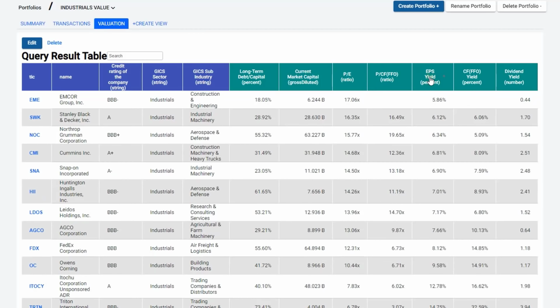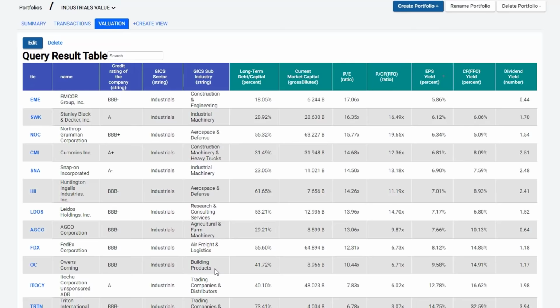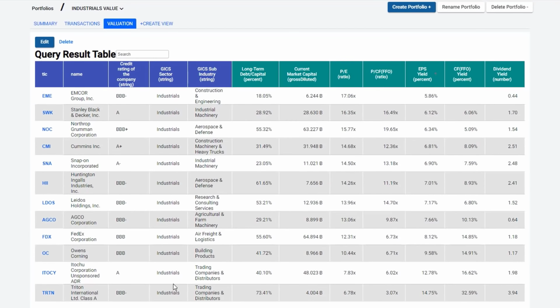Now, I'm looking for earnings yields above 6%. As you can see, EMCOR is just slightly below that, followed by Stanley Black & Decker, which is just above it. These are the companies in the industrials sector, and these are the subsectors: construction and engineering, industrial machinery, aerospace and defense, research and consulting services, agricultural farm machinery, air freight and logistics, building products, and trading companies and distributors. So I've got a broad diversification across this overall broad sector.